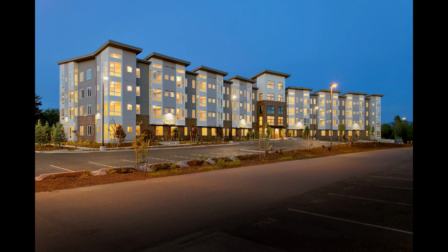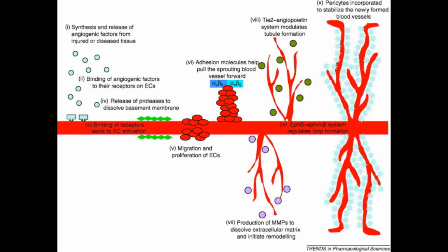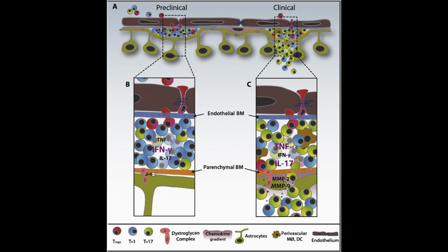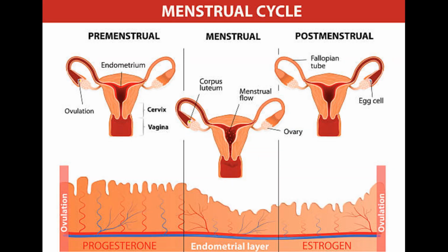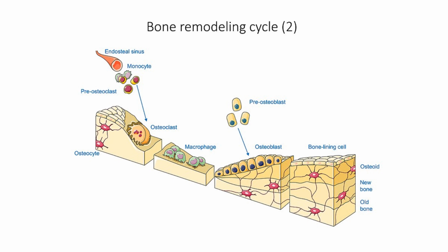MMP2 is also involved in the process of angiogenesis, which is the formation of new blood vessels, tissue repair, and inflammation. As I said before, MMP2 has a variety of roles throughout the body, but its most notable roles are aiding in the breakdown of the uterine lining during menstruation and in helping to remodel bones.